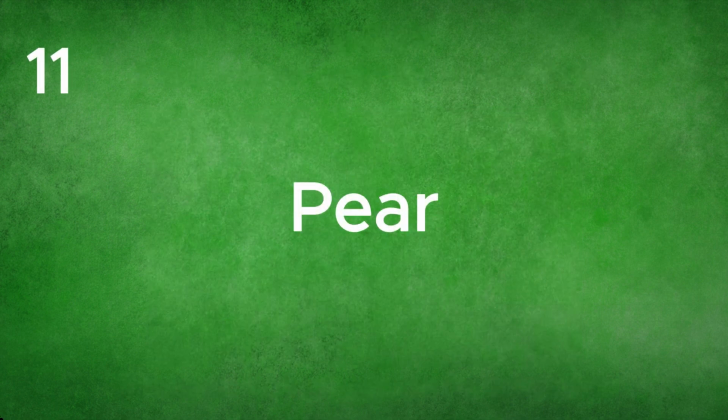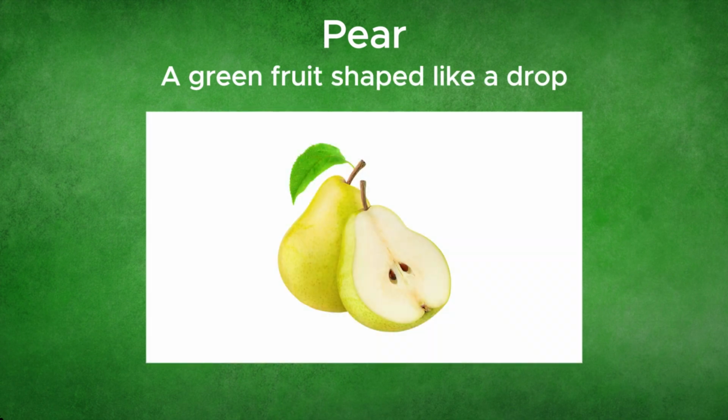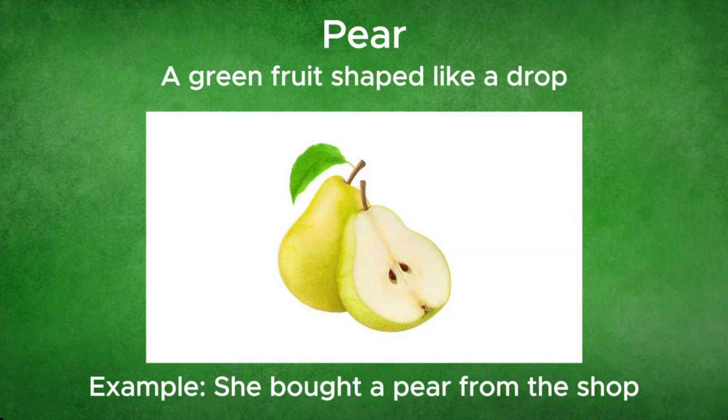Pear. A green fruit shaped like a drop. Example: she bought a pear from the shop.